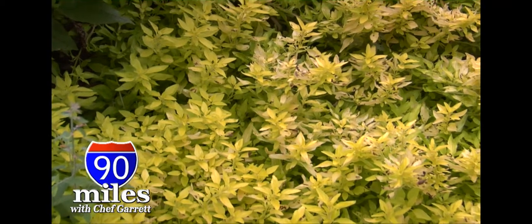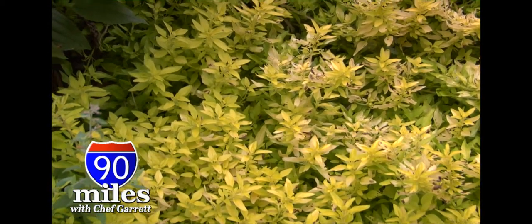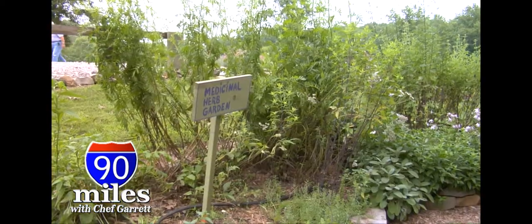And these guys right here with the bright yellow finish? This is an example of just the beautiful foliage of herbs. This will flower with a white flower, but this is ornamental golden oregano. Oh, really? So it's an oregano. Wow, I've not seen that before. Now, can you cook with this? This one is for looks, but not for cooks. Okay, I like that. Looks, no cooks. All right, now, I'm looking at this garden right here, a medicinal herb garden. Let's go check it out.